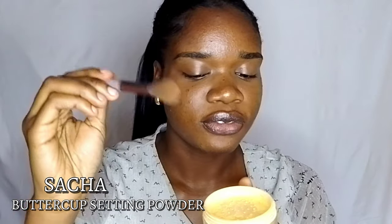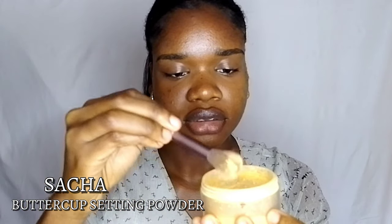The second product for me to use is a loose setting powder. This is just to set the concealer into place and to avoid creasing. Just going to use a fluffy brush and dab into the powder, tap off the excess, tap it onto where I apply the concealers.